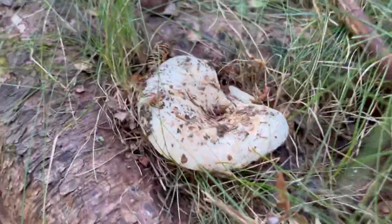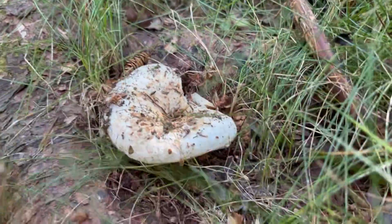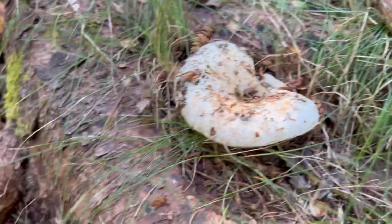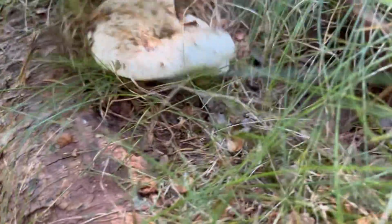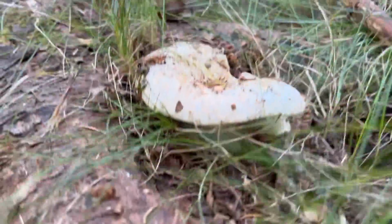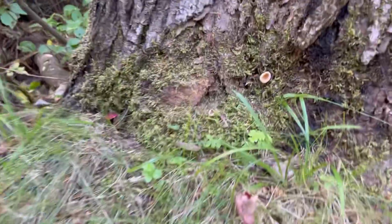Pocket full of bugs. Look at all the bugs on them. I only see one. Nope, I'm starting to see more. Yeah, there's more. They're all in the middle. Nice big one. I can't see underneath them. Look at this tiny little fella.